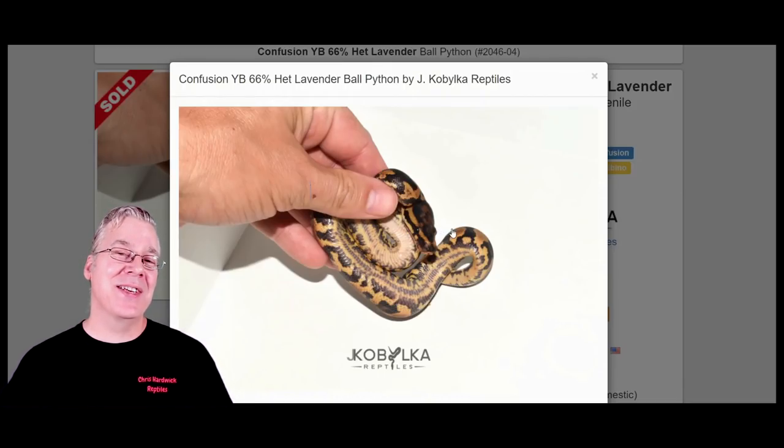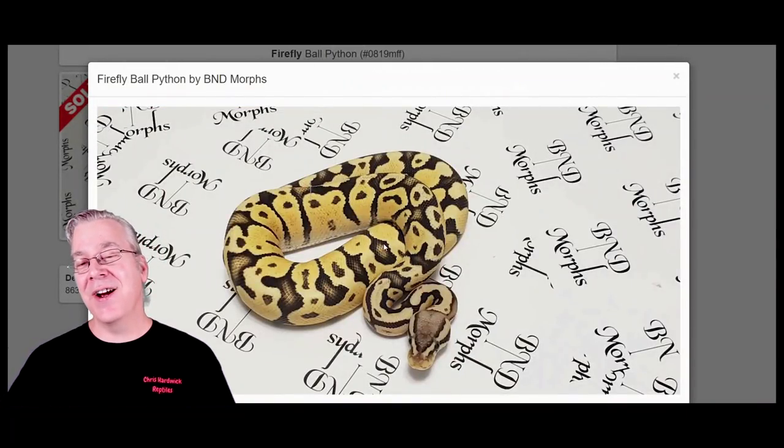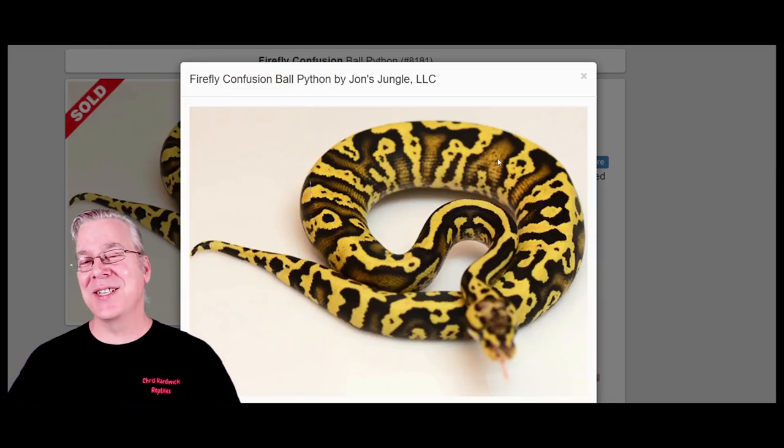And to show you the potential of the confusion, I pulled up this one. Take a look at this. This is the firefly, which is the fire and the pastel, which is a really awesome combo. And here's what happens if you take the firefly and you work in confusion. Take a look at this crazy thing. That is pretty awesome. As a matter of fact, confusion is one of the projects I want to get into.